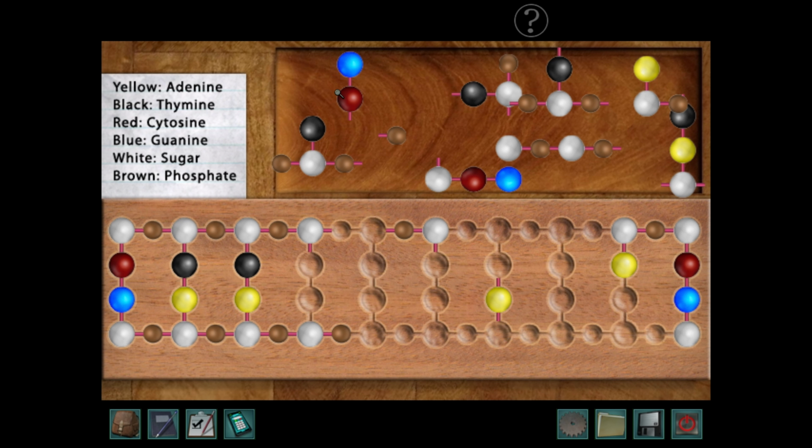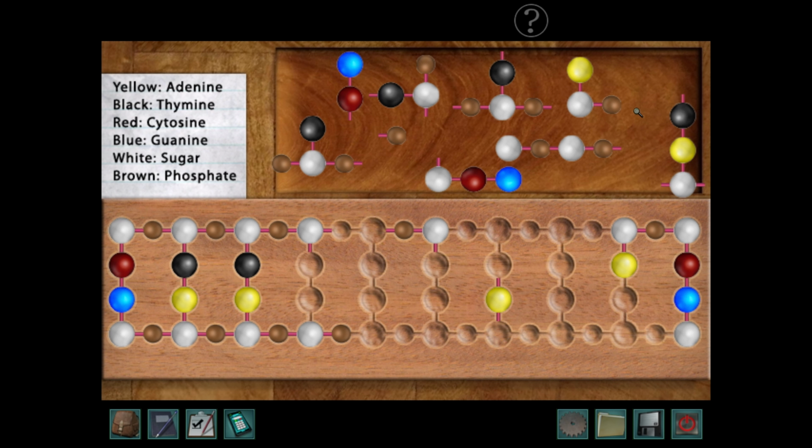So red and blue, black and yellow. So this is only the base pair because the outsides here are done. So blue and red are a base pair. And these black ones do not. This yellow one is not. And this one's connected to a white. So it's got to be this one.